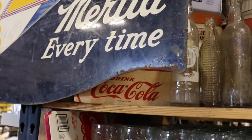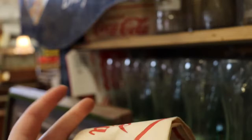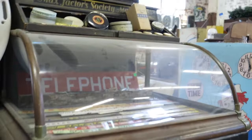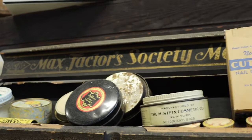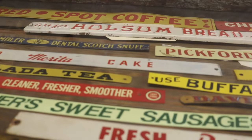Ooh, more of those Coca-Cola soda jar cans. These are fun. These are great pieces to pick up when you see them, because you just don't see this kind of thing every day. Really, really neat piece. Look at this here. Look at all these tins, face powders, cosmetics, and all these little signs. Look at that telephone sign.